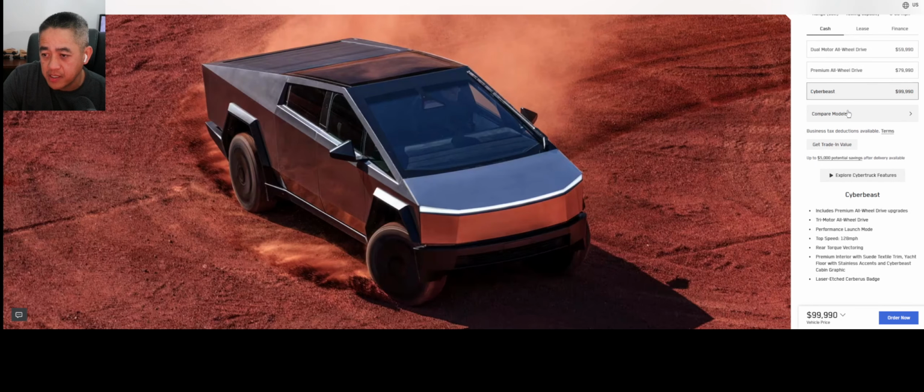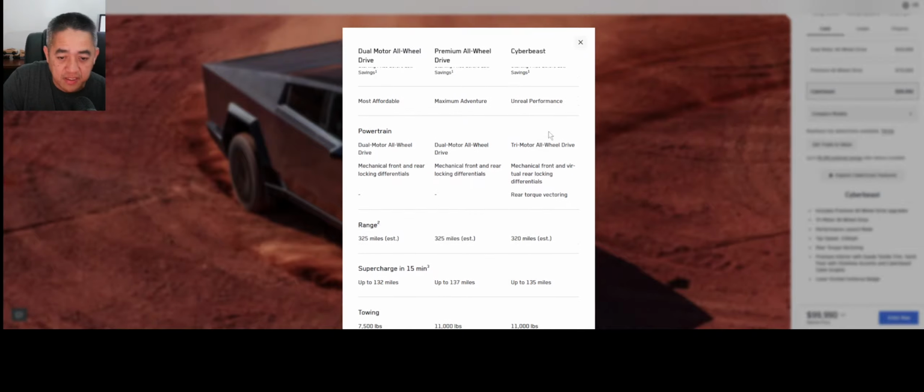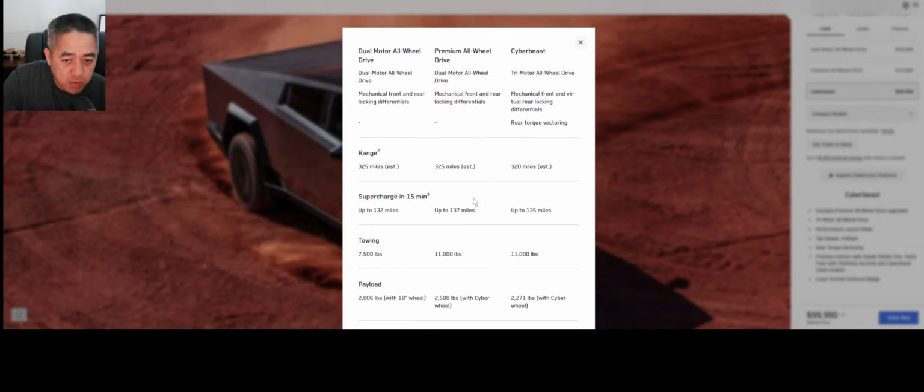Let's see. It says compare the models here. Let's see what it will give us. Here you go. Oh, even better. This is really nice. So you can see here, most affordable, I agree. Dual motor all-wheel drive. Everything seems to be here except for the tri-motor. Unreal performance, right? 2.6 seconds, 0 to 60. Range-wise, same. Charging, supercharged in 15 minutes, up to 132 miles. So again, 137, 135, not a big difference.